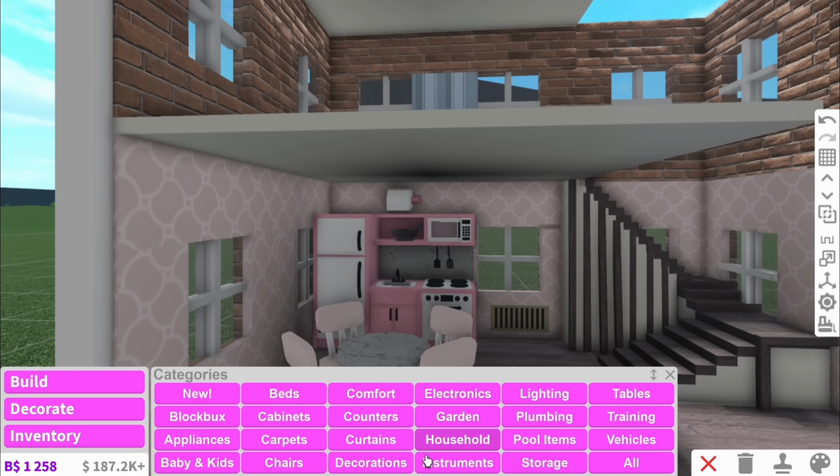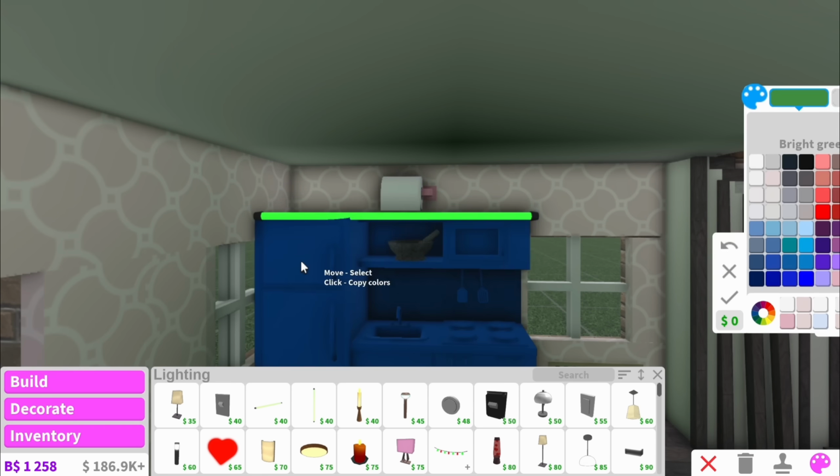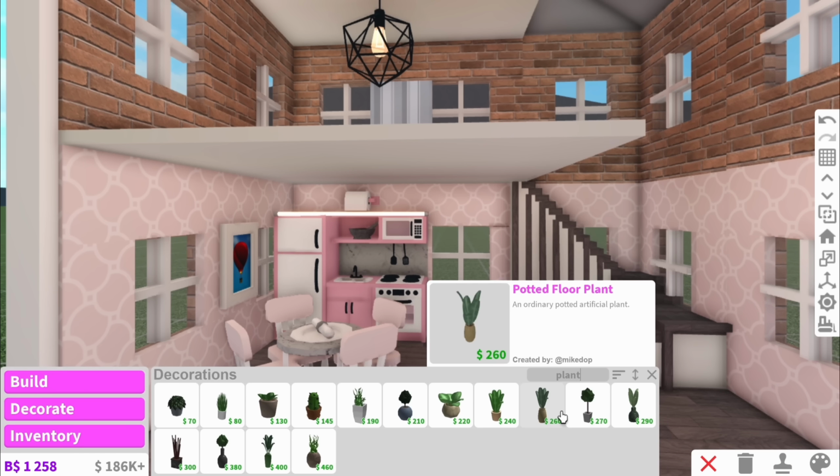It really, really does. I don't know how we're going to do lighting in here. We could add this LED light. I know that's kind of like crazy, but we love crazy over here. You guys know I love adding massive plants in my build.